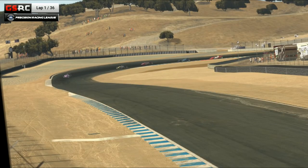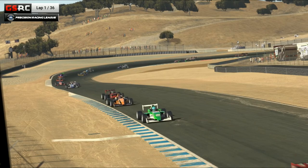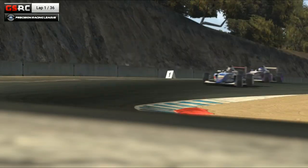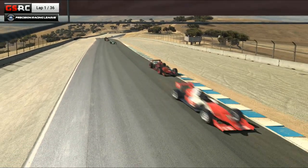No real incidents at this point, so everybody keeping it nice and clean on this first lap. Looked like we had one in the very back. Don Bowden had an off where he got spun around, and I think Nathaniel Ward as well went off track on his own, did not spin, and continues on. Otherwise, like you said, quite clean.